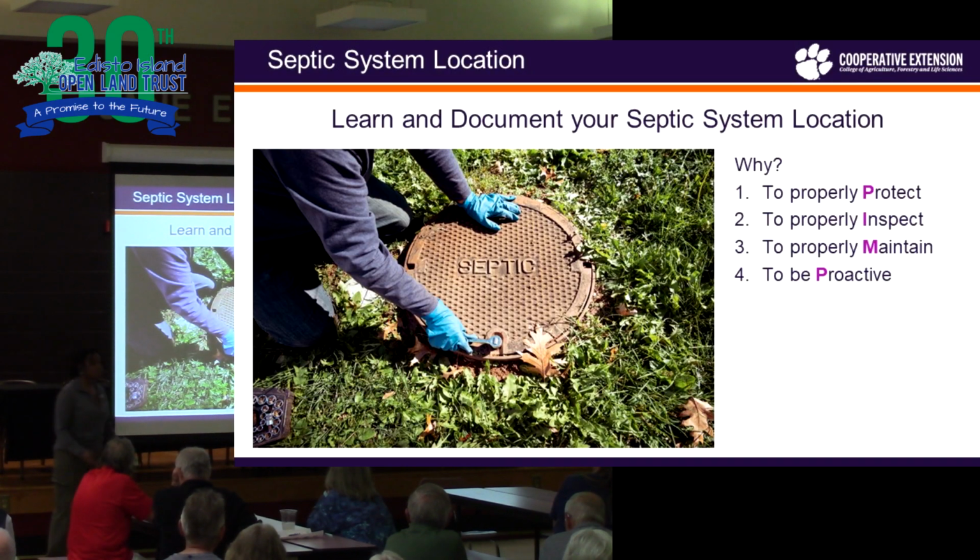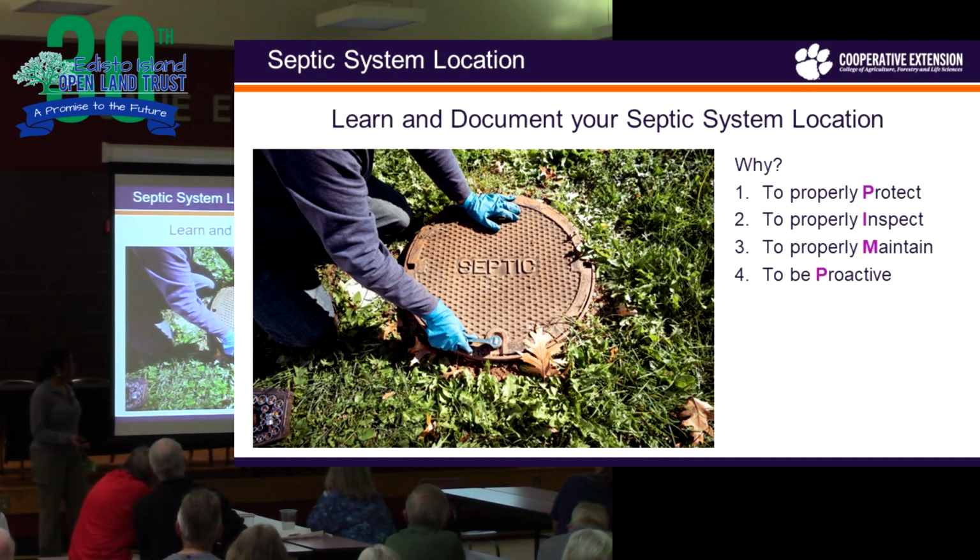Second is inspecting it. You need to take a look outside of your area. There's a lot of signs that can be noticed before it even happens. Smells, pooling of water if there's no rain. You're like, oh, it's squishy here, and it hasn't been raining in a little bit of time. That could be your septic. You smell something, things like that help you get ahead of the game if you're having a failure or an issue, because they all cost. So you want to be proactive in it.